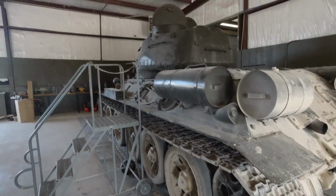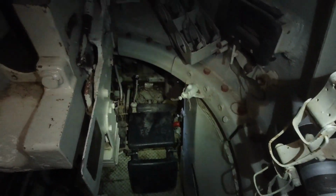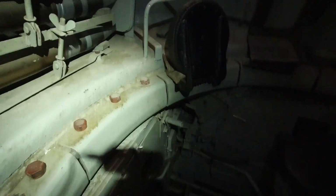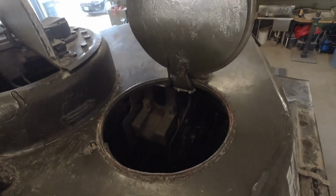This is the next one we're taking out right here. This is the guts here. See inside here, it's a V12 Diesel. There's the operator workstation, the gun, some of the trays. Wow, super uncomfortable. Oh yeah, this is like one of the worst ones to drive.